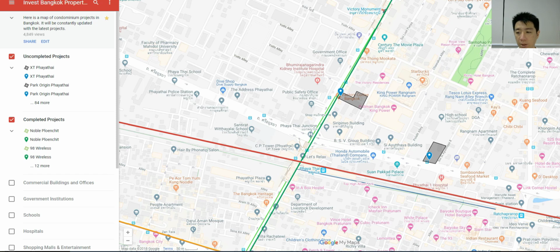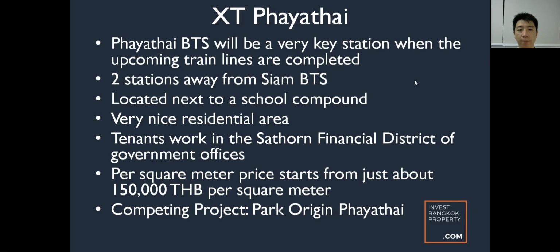So in my opinion, whenever somebody comes to both Kevin and myself and says I want to buy Payatai, we recommend XT Payatai. This is something that we really focus on when people ask us, I want something close to Siam BTS. Payatai is actually 2 stations away from Siam BTS, so it's really close to the main shopping belt. It's located in a very nice residential area, and the tenants, right, generally work in the Sathorn Financial District or government offices. There's a typo here.